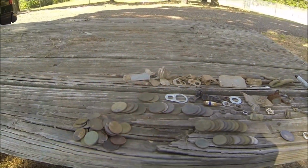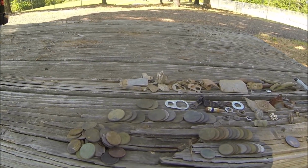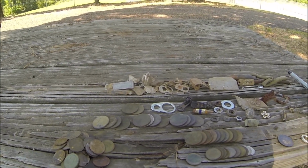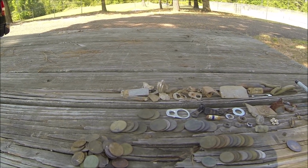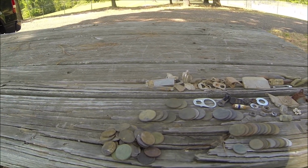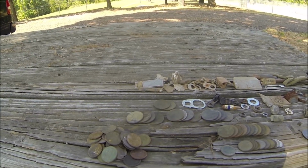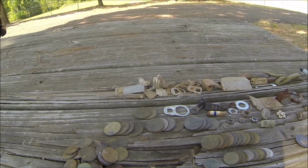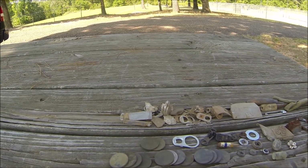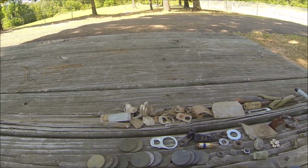Hey everybody, going to do a wrap up for today's hunt. I was back out swinging again today. It was another fun day. Finally got to get back out after vacation. Vacation was really nice, but I went up to a schoolyard today, one of my favorite places to go because there's always so many finds up there. And you can see again today, a bunch of finds. You can see all the trash up there, pull tabs, bottle caps, and what have you.